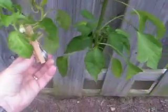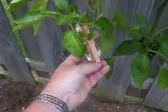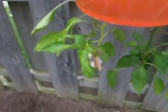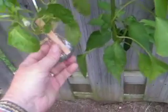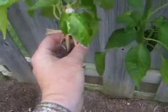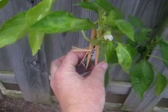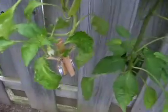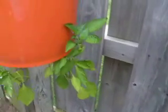I got an idea from somebody on YouTube, I can't remember their name, that said put a weight on this thing because it was growing into the bottom of the barrel or the bucket. I went ahead and just clipped it on here with some washers. It's not attached to the actual vine, just in the little circle part. But it's working and it's growing better now.